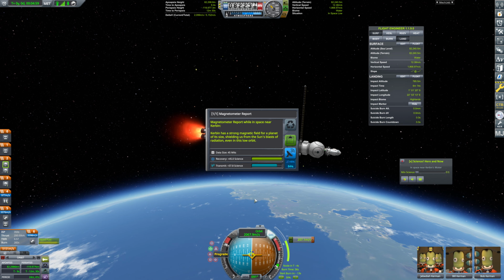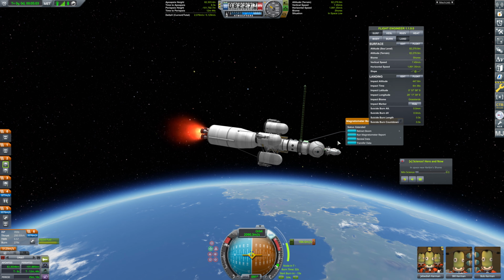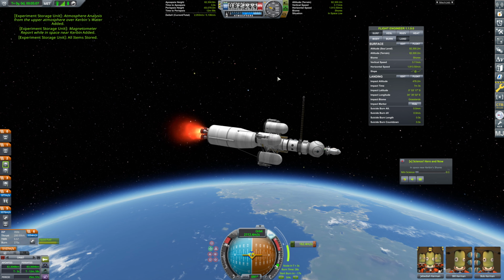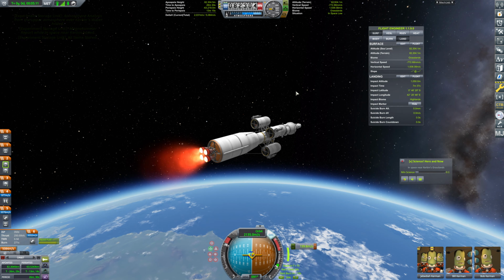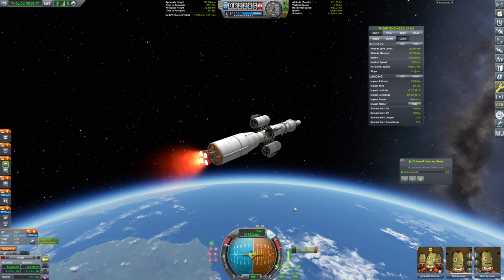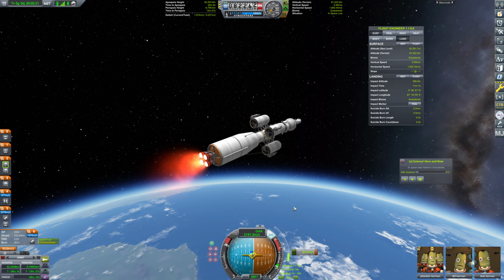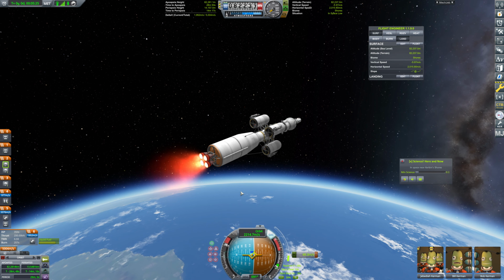It's not bad. We'll keep that, and I want to retract this boom. We're going to collect our data up over here. Beautiful. About 25 seconds of burn left for our orbit, and that's okay. It's a bit of a long burn for circularization, but it's completely fine. We've got more than enough fuel in this thing.